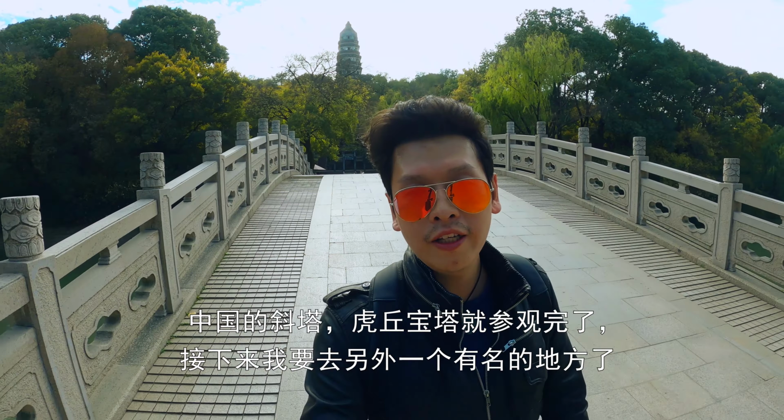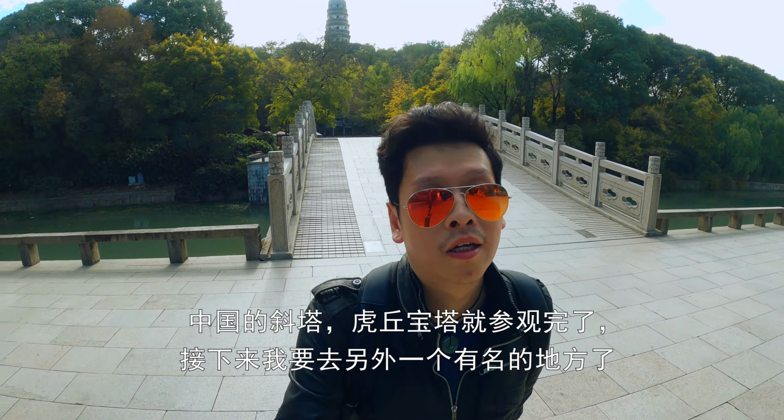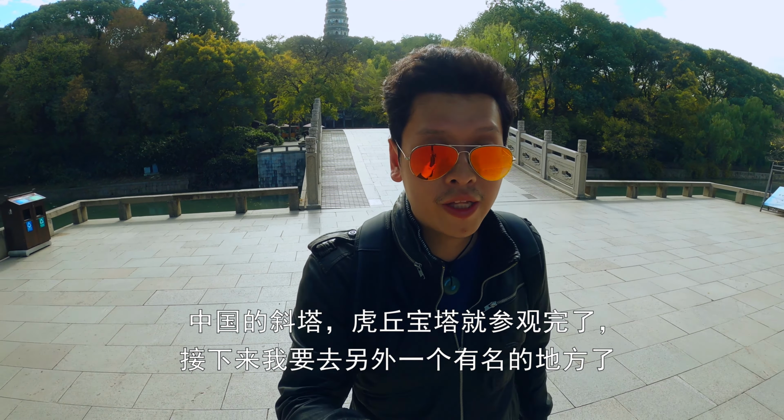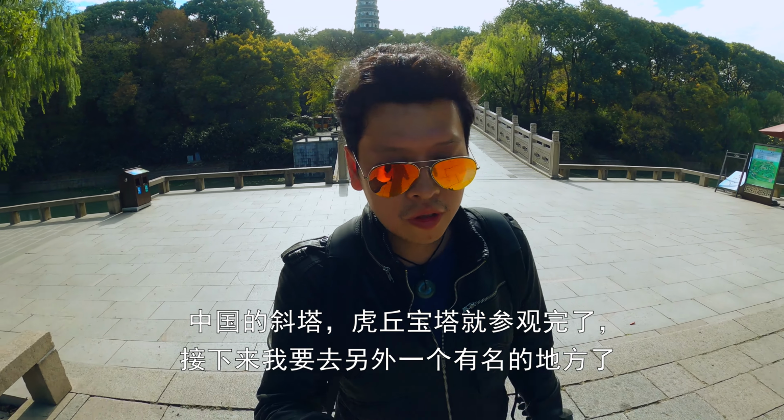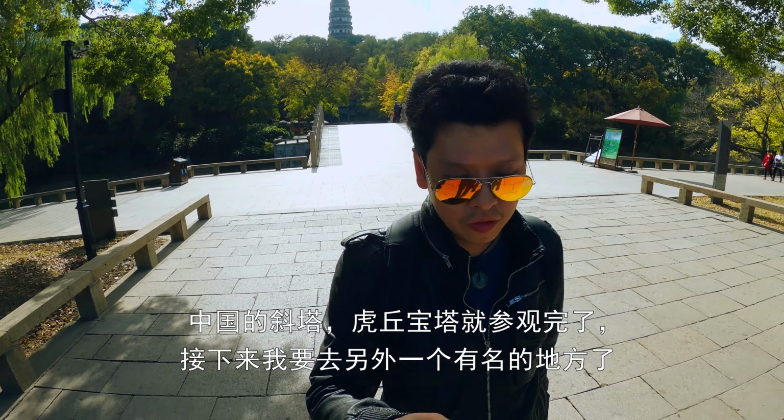Cheers. The Leaning Tower of China in Suzhou, the HuQiu Pagoda trip is finished, so now I'm heading to another spot. Probably it takes almost 15 minutes to get there.